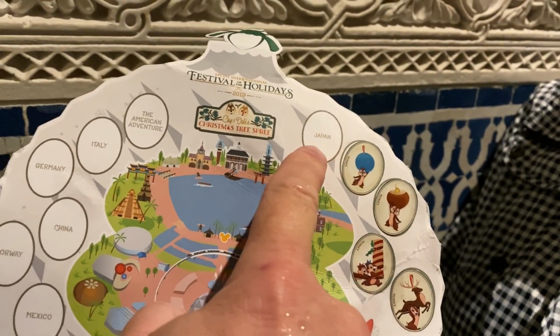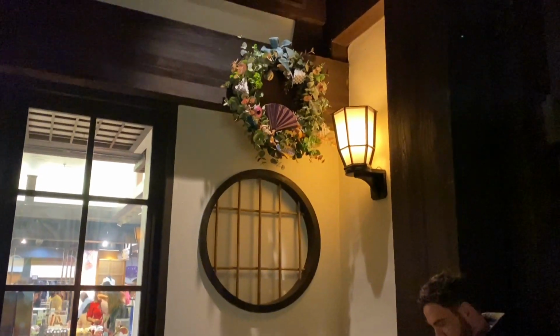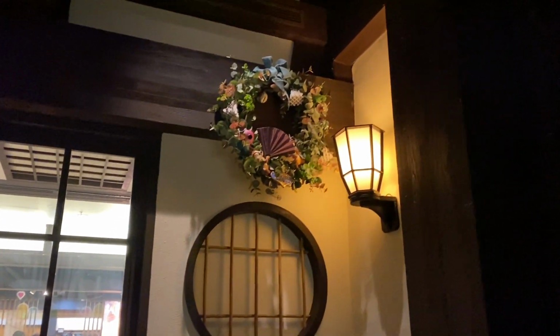Now we're on to Japan. We'll be halfway through. Almost. Not really. And it's pouring and it's getting dark. So here in Japan, Chippendale have a fan.